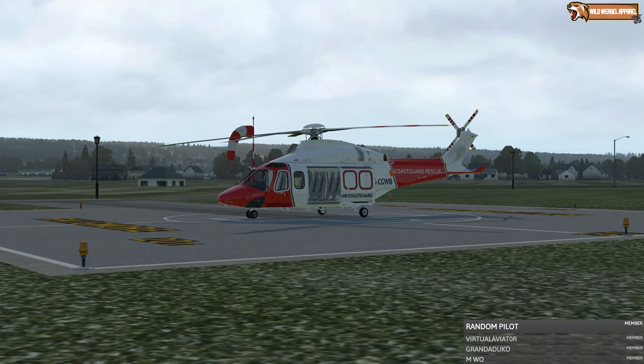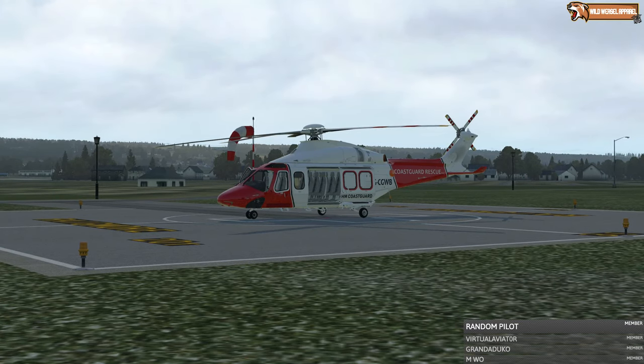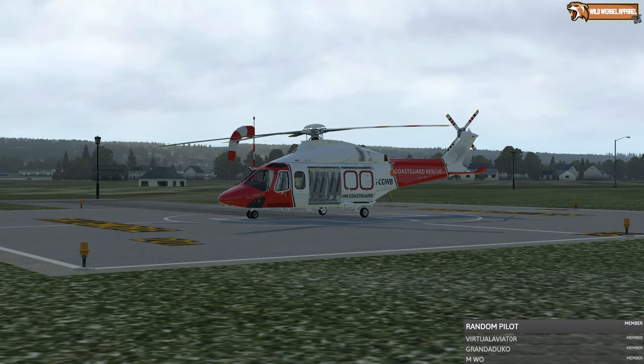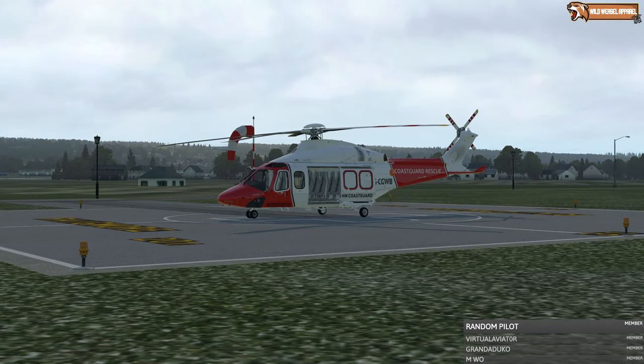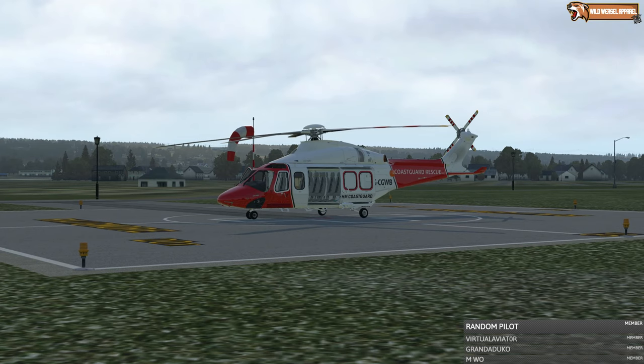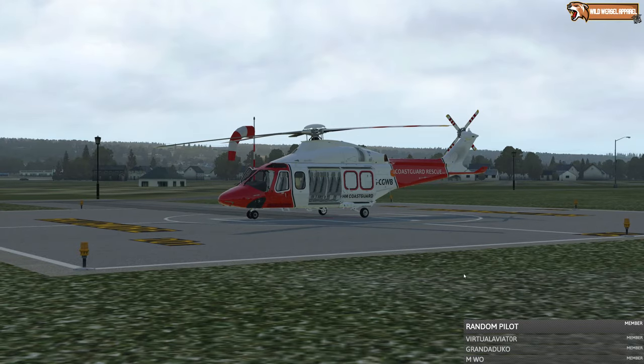Pop that out, and we are getting ready to go. Unfortunately, there's no ATC, not really too surprising. There's not a great deal of ATC in Scotland on VATSIM these days, but we'll see what happens. We are on the VATSIM network, so we'll see if anybody comes on. Scottish Control might maybe come on. We'll see what happens. All right, let's get on board the aircraft here.